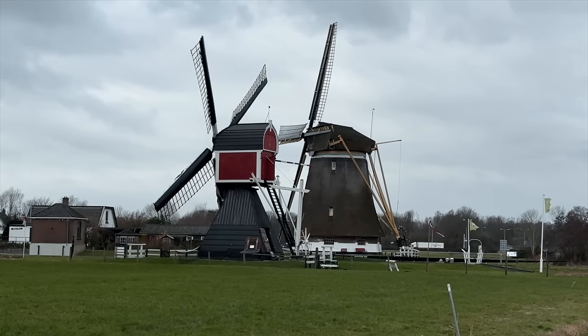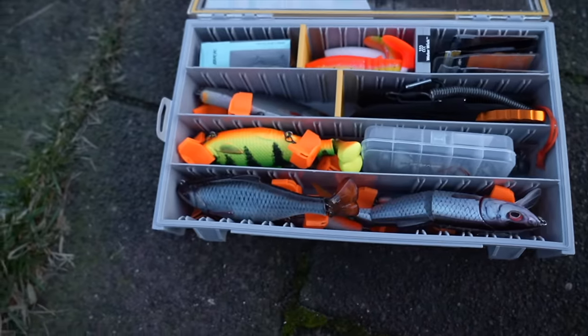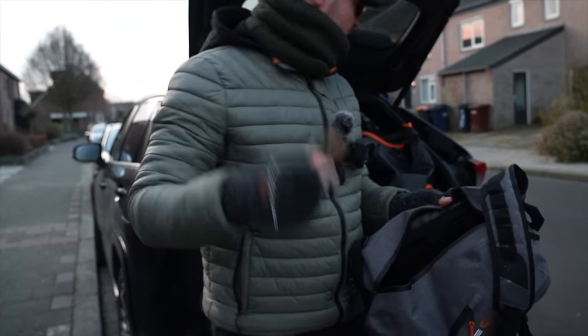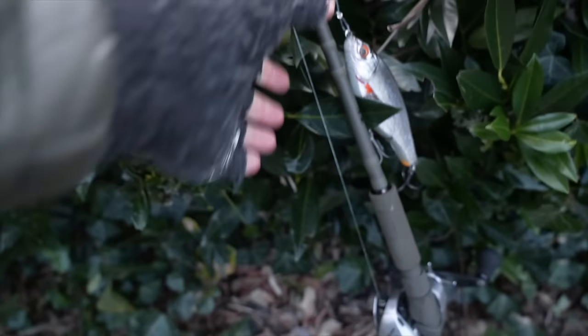So, got ourselves a pole still. And I'm gonna start off with a jerkbait.